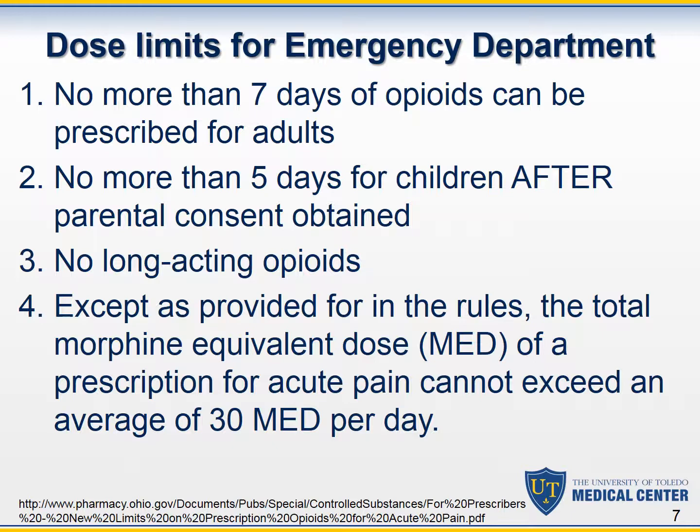There are some specific dose limits for the emergency department. No patient can receive more than 7 days of opioids when they are sent home from an emergency department, so no more than 7 days of opioids for adults. If you have a child that you're writing a prescription for, no more than 5 days, but you also must obtain parental consent. No long-acting opioids, so no fentanyl patches, no long-acting oxycodone, nothing that's long-acting. And except as provided for in the rules, so there's a link down there for the rules, there are exceptions, but for the majority of patients, you cannot go over an average dose of 30 milligrams of morphine equivalent doses per day.